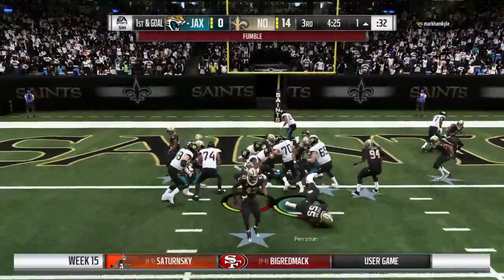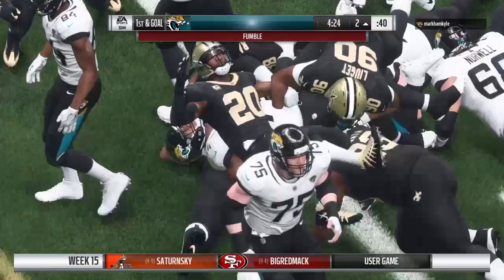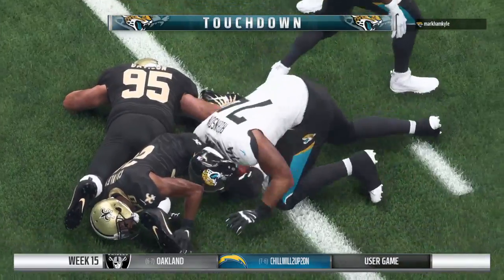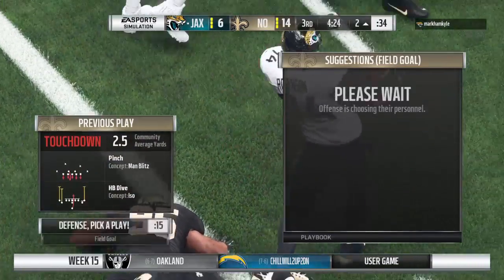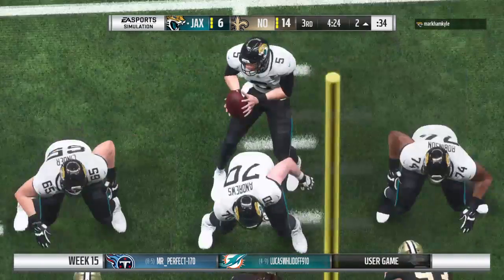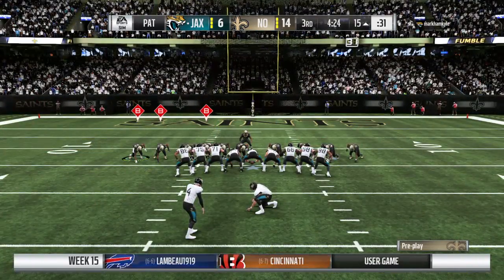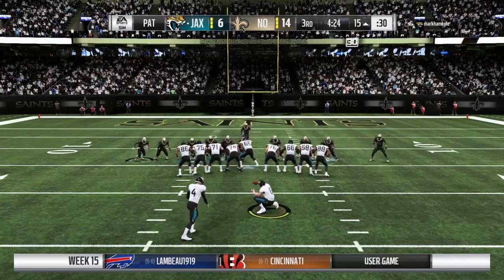They'll try and run it with McCoy. Heading for the end zone. He lost the football. It's out. And he'll take this one in for a Jags touchdown. As his guys are in for 6. And the Jags take advantage of field position on the turnover to cash this one in.